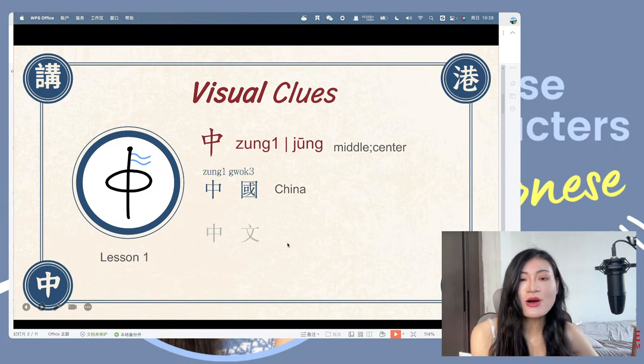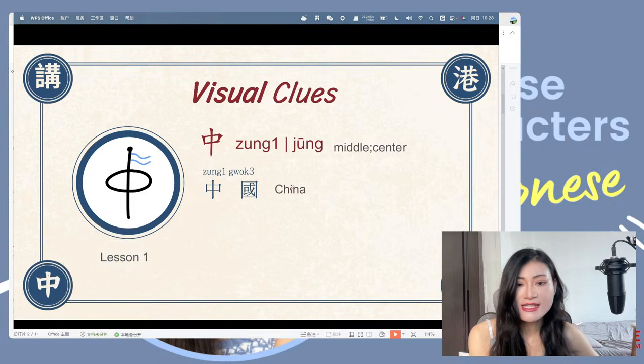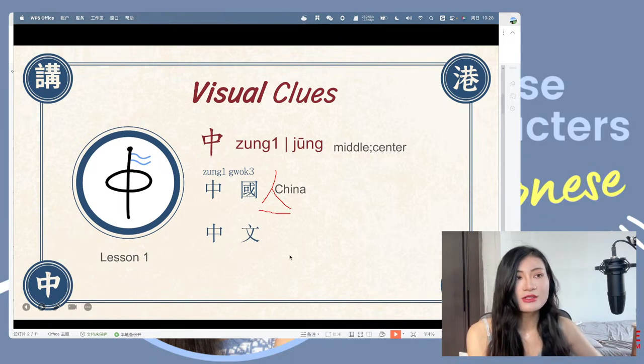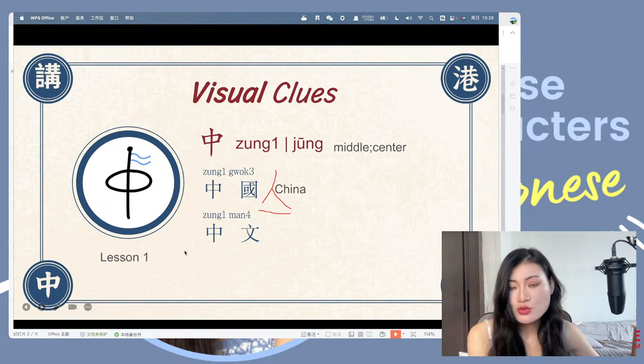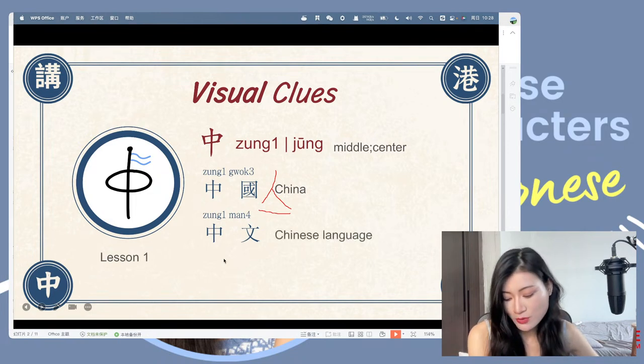So yeah, that is 中国. So for a Chinese person, we will say 中国 people, right? People is 人. 中国人, so it's Chinese people. And then for what we are learning right now, we generally call it the Chinese language, 中文. 文 literally means language, and also culture as well. So 中文 means Chinese language.